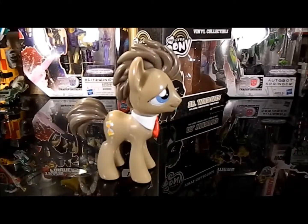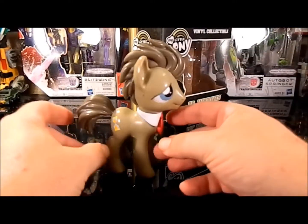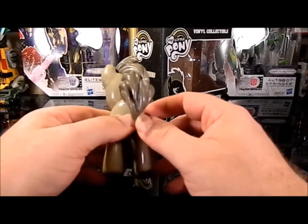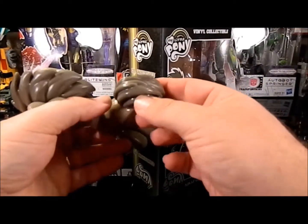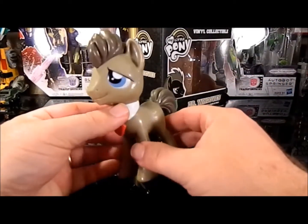But back to him. I'm going to say it's not a true toy, it's just a vinyl collectible, just like it says. No articulation. There have been a lot of quality control issues with this guy, and I'm looking at him right now, and I think I got most of it out, but there were chunks of stuff stuck in his tail, so I don't know what was going on with that.